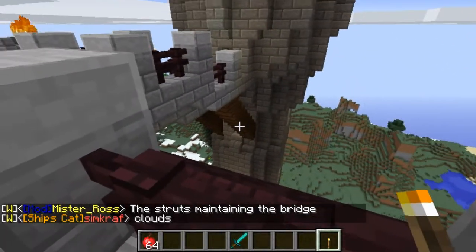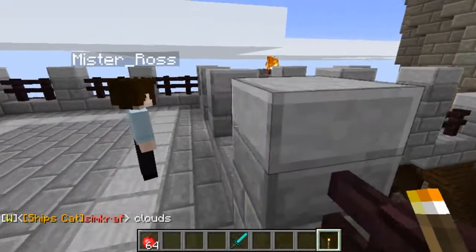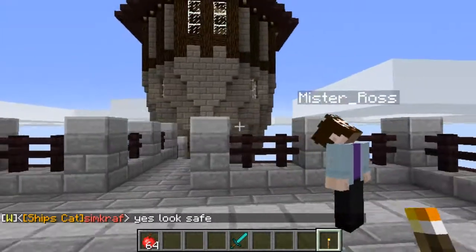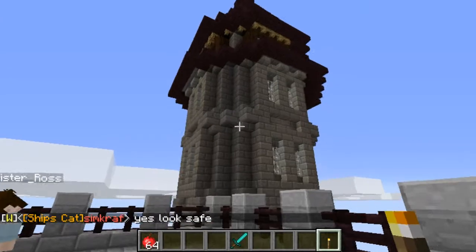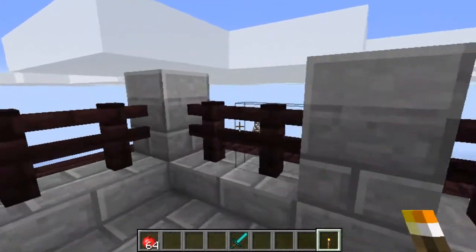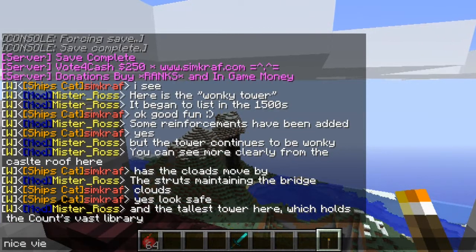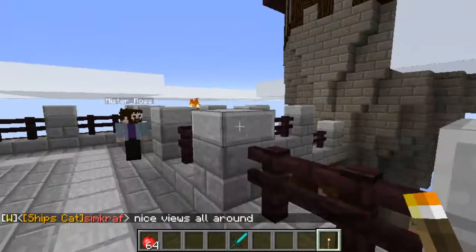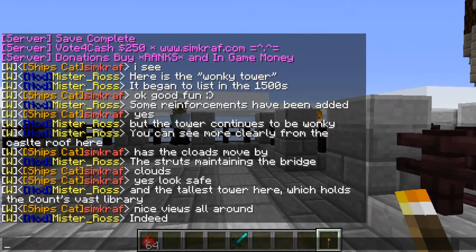The struts maintaining the bridge, look. The wonky tower. It's good though, isn't it? Very impressive. Nice views all the way around. What did Mr. Ross say? And the tallest tower here, which holds the Count's vast library.